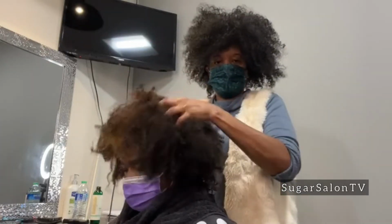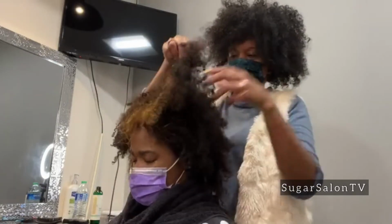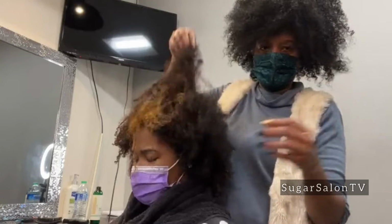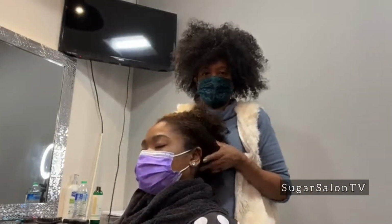So with the hair, you saw me use a little serum, putting a little oil in her hair. I'm going through the hair to make sure it's not tangled up anywhere.